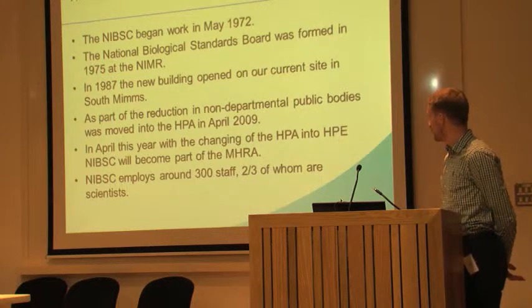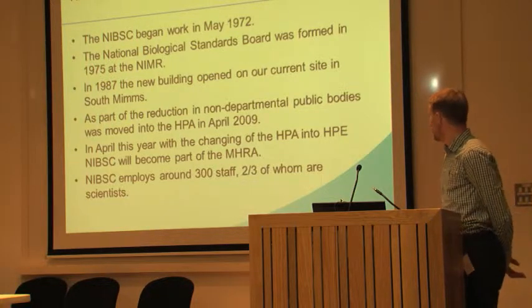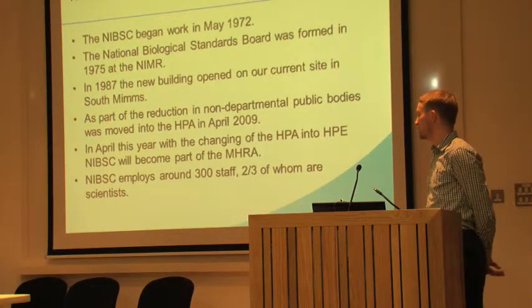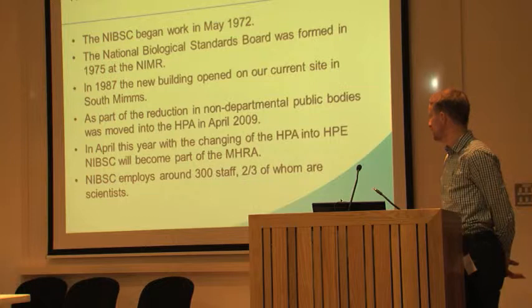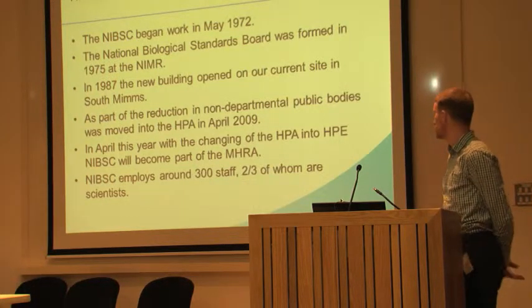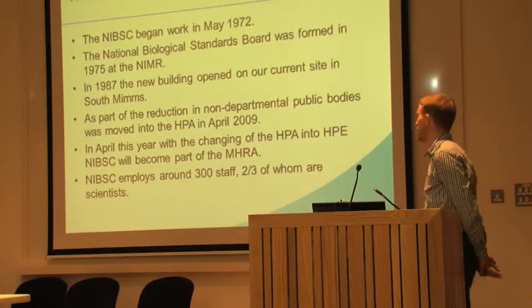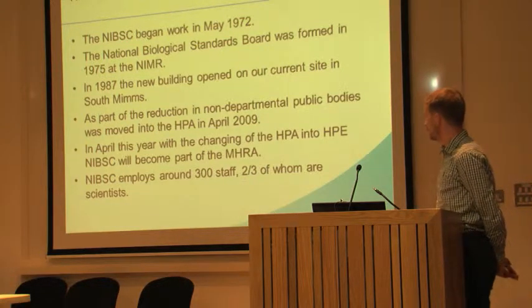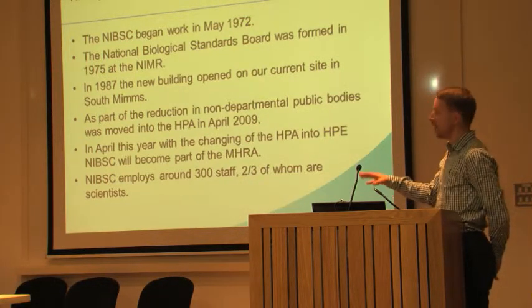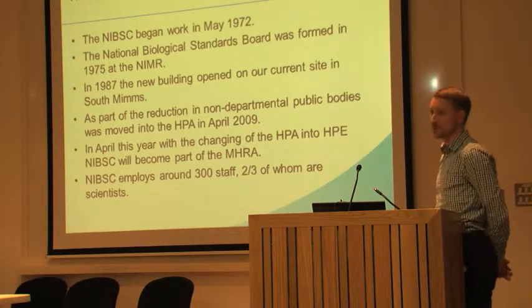As part of the process of reducing the number of quangos, or non-departmental public bodies, NIBSC was moved into the Health Protection Agency in 2009, and as you're probably all aware, at the end of this month the HPA is going to change into Public Health England, and NIBSC, unfortunately, will be saying goodbye to the orange ring of trust and hello to the all-seeing eye of the MHRA. But we believe that the fit with the regulatory part of the MHRA and the work that we do at NIBSC is actually quite a good one, and it's also one that we see throughout Europe.